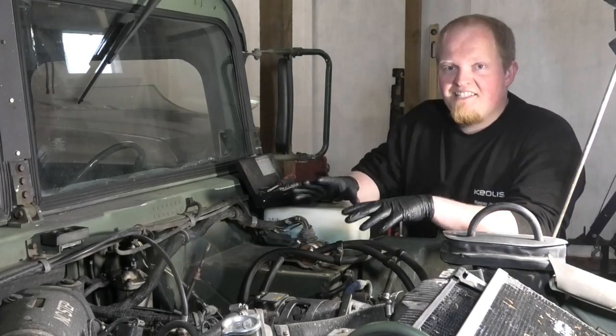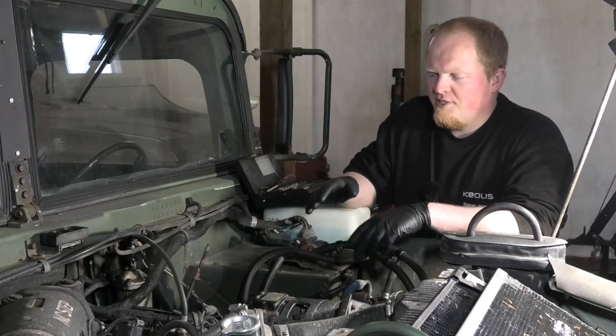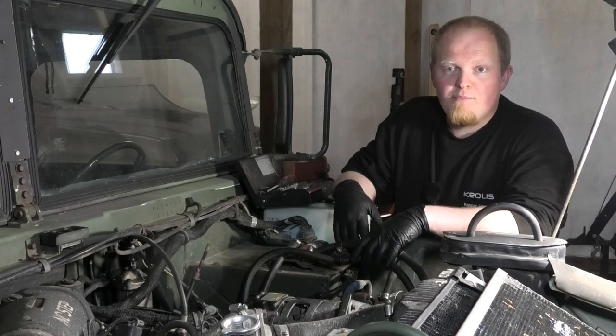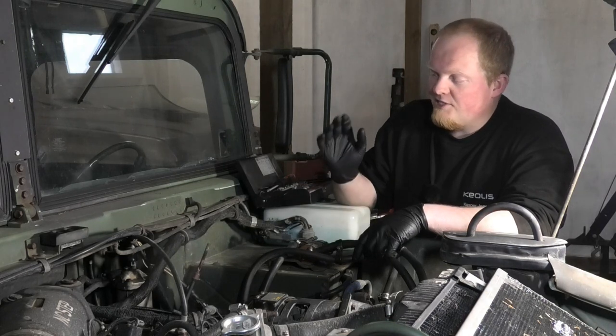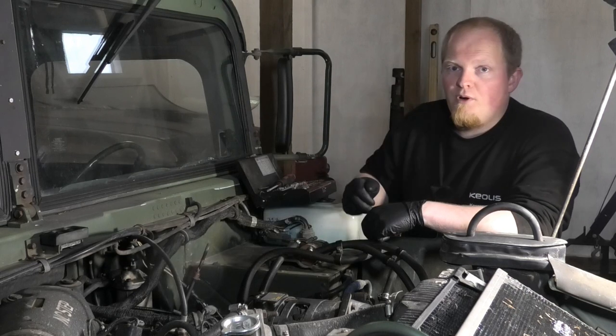All right, let's get this thing going. Now, the Americans have a lot of faith in their starter motors because they never seem to put manual priming pumps on their diesels. So I'm just going to have to be cranking on this a bunch until I get some fuel out of this little bleed screw on the filter.